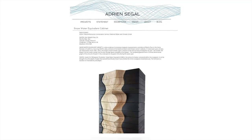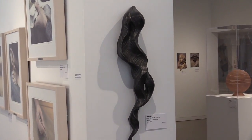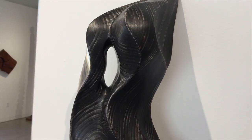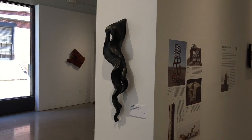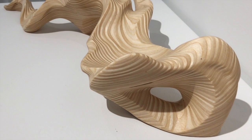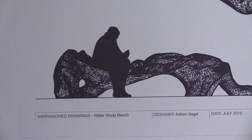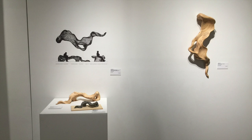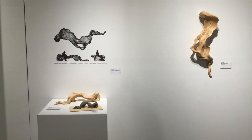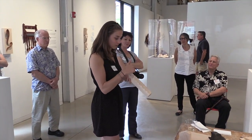All of my work is conceptually based in water, so I use scientific information as a starting point, and I translate that information into forms of data visualization, such as graphs and charts and plots, and I try and take those reference points of information as a 2D graphic element and turn it into a 3-dimensional physical form to make it accessible as a physical object so that your body can experience that information.